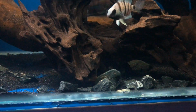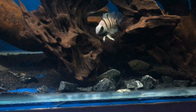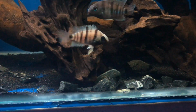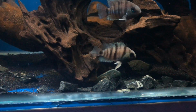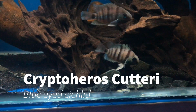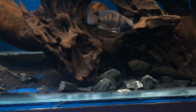Hey everyone, today we're going to have a look at the Cryptoheros Cutteri, also known as the blue-eyed cichlid. They're from Central America, Guatemala, Honduras, and Belize. I recently got a group of 10 of these fish. They were sold to me as another species, but I'm still happy to have them.